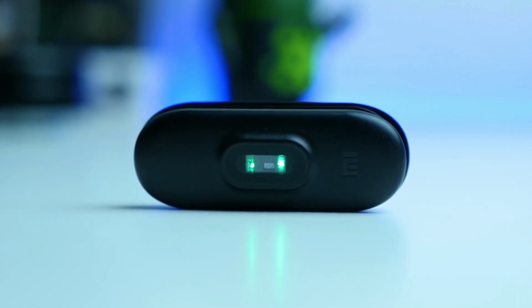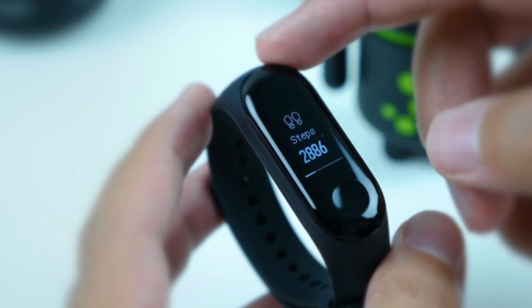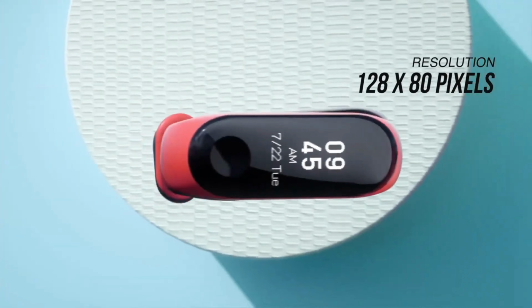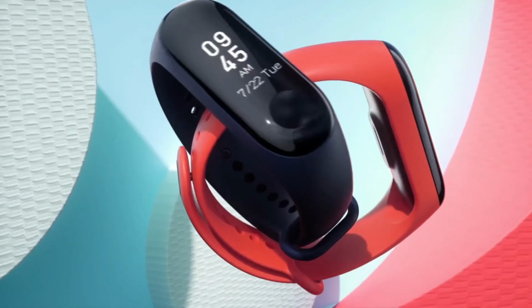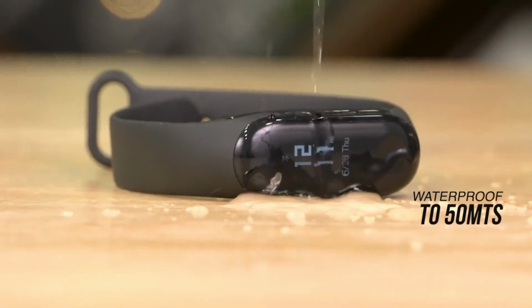You'll find the tracker will record your distance when you're running, but don't expect this to be super accurate as there's no GPS on this device. The screen itself is black and white with a faint blue tinge, so you won't get a vibrant readout of your stats, but the resolution is good at 128 by 80 pixels. You can take the Mi Band 3 swimming or into the shower, as it's also waterproof to 50 meters, which is a nice touch for such a budget fitness tracker.